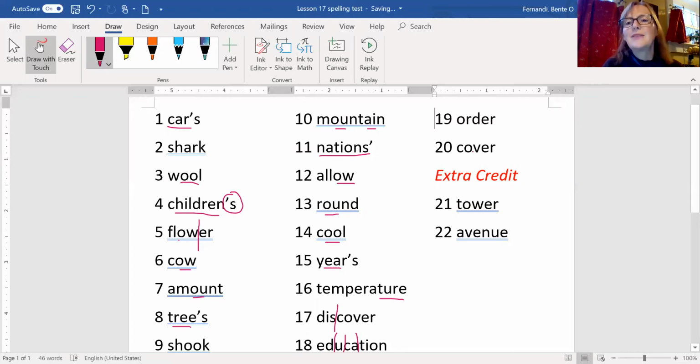Order, a little too easy really for you guys, that sound at the end of the word. Cover, just like discover. If you got that one right, you got this one right. Your extra credit words, again, I don't know why tower is on here because you know this, tower, the O-W, because it's at the end of the first syllable with the sound at the end, and then avenue.